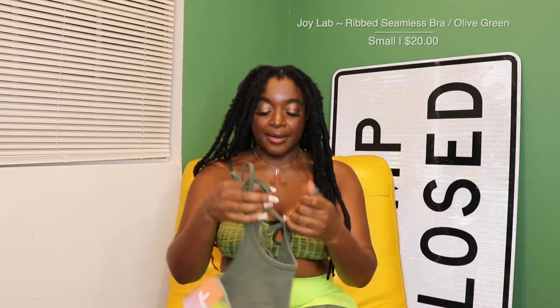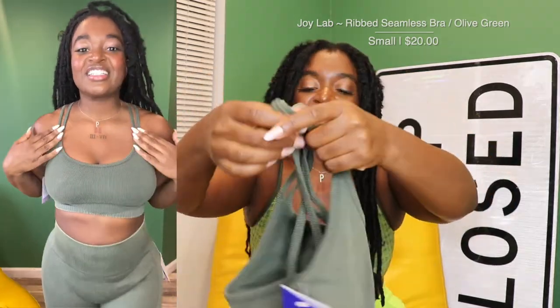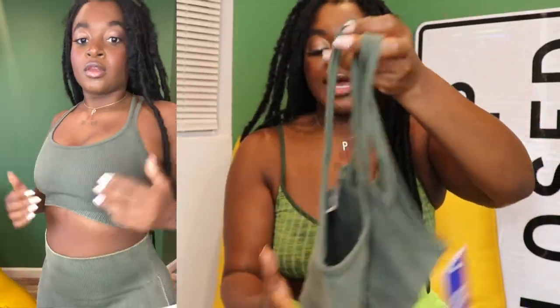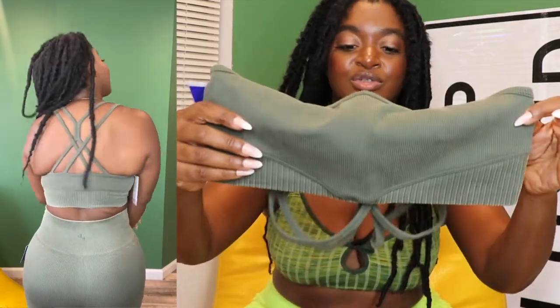So I bought this set. It's in the color green. Like I said, they have multiple colors. I like the straps on the back, which is really nice. This crisscross design. And it also has a design in the front that's probably to create the illusion of a waist if you really don't have a waist. How it kind of dips down into the middle, which is really cool.